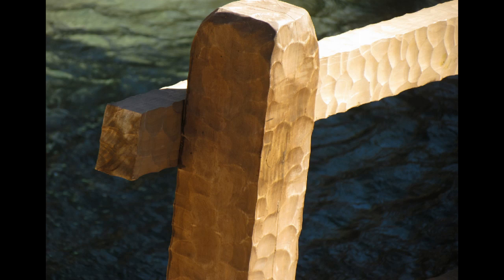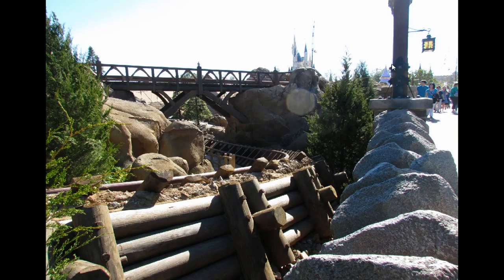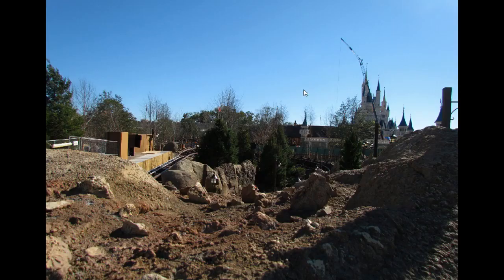Here's that promised closer view of the finished railing, kind of scalloped looking, and then the fence along the back rail. There's where that picture was taken right there. And this is a reverse angle of where we've been standing that whole time. You can see the low wall and the castle in the background to give you a sense of where we've been.